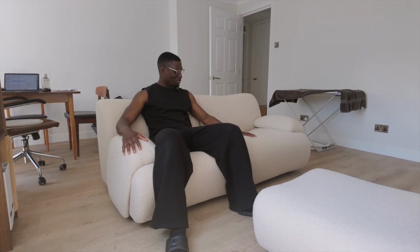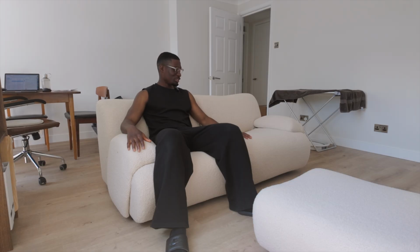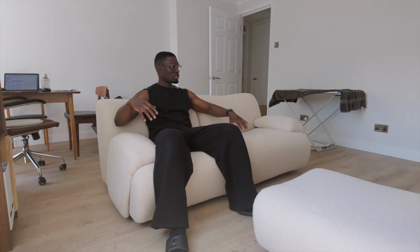Yes, we have a couch. I'm so gassed. It's definitely worth the wait. Love this, it's actually so comfortable. I think this is probably where we're most likely gonna have the couch. It doesn't actually take up too much room. I know that it is in the middle of the room, but I think that might be best.